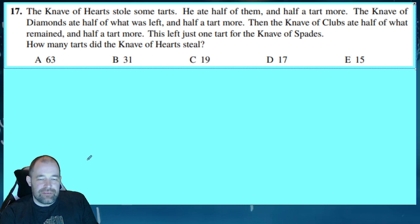The Knave of Hearts stole some tarts. He ate half of them and half a tart more. The Knave of Diamonds ate half of what was left and half a tart more. Then the Knave of Clubs ate half of what remained and half a tart more. This left 1 tart for the Knave of Spades. How many tarts did the Knave of Hearts steal? So how many tarts are stolen in first?